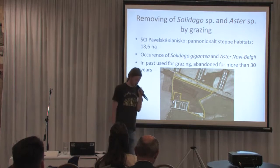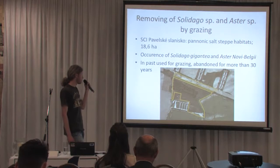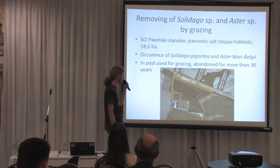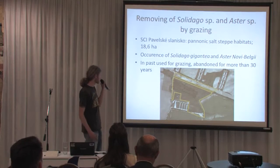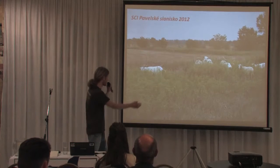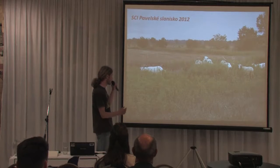This was a small example of elimination of Solidago and Aster, invasive species of these genera, which was carried out in a smaller site of salt marshes near Komárno town. The borders can be seen here, up to 20 hectares large. In the past it was used for grazing, presently more than 30 years without any management. So it was quite overgrown by Solidago and Aster at the start of the project or at the start of the grazing.